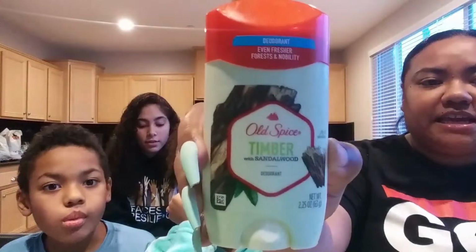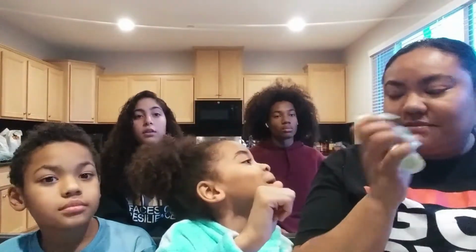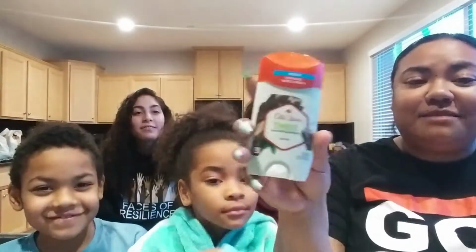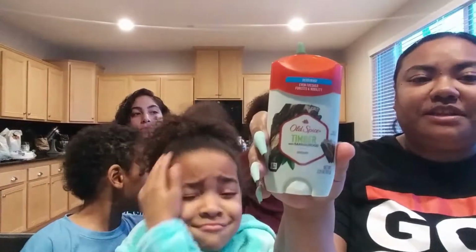So I bought this for Tim. This is the Old Spice deodorant, which actually is my favorite scent. It smells really good. It smells like cologne. But Tim, do you think this is a good buy? No. It was horrible. And what happened when he used it? I broke out because I'm allergic to that. So it wasn't a good buy for Tim. It smelled really good, but he actually broke out from it.